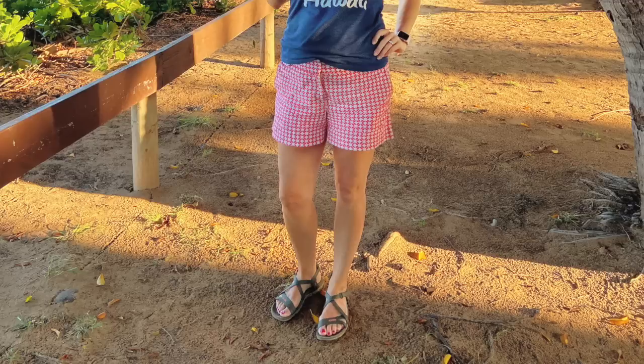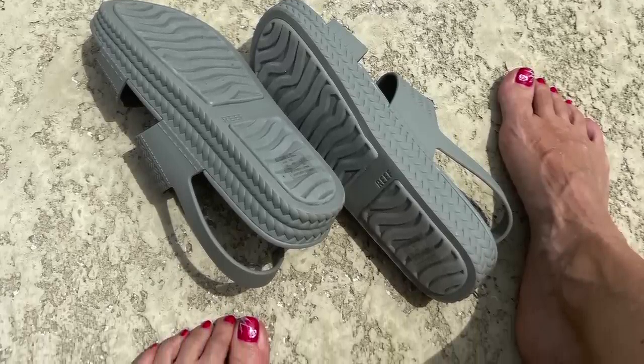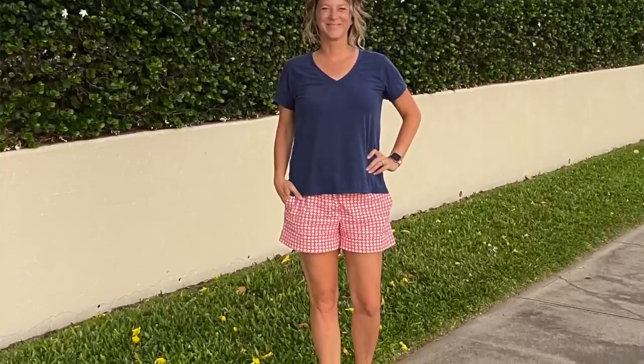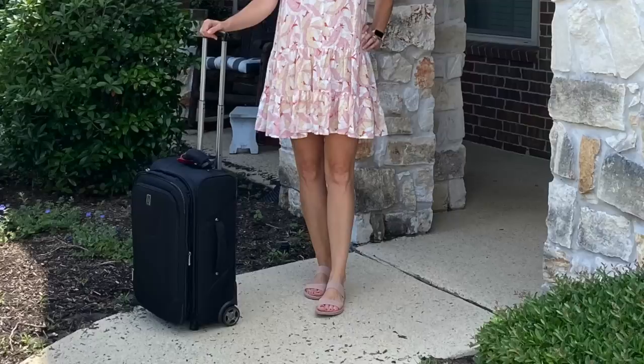I'm going to pack my shoes that I got. They're the Reef brand. They can be worn to the beach, and they're really strong Velcro, and they have some wedge to them, so I could wear them to a restaurant if I really wanted to, but they are water safe, so I can wear them around water. And then I have my neutral blush colored sandals that are very casual, but I can wear them with my dress that I am going to wear to a restaurant at some point.